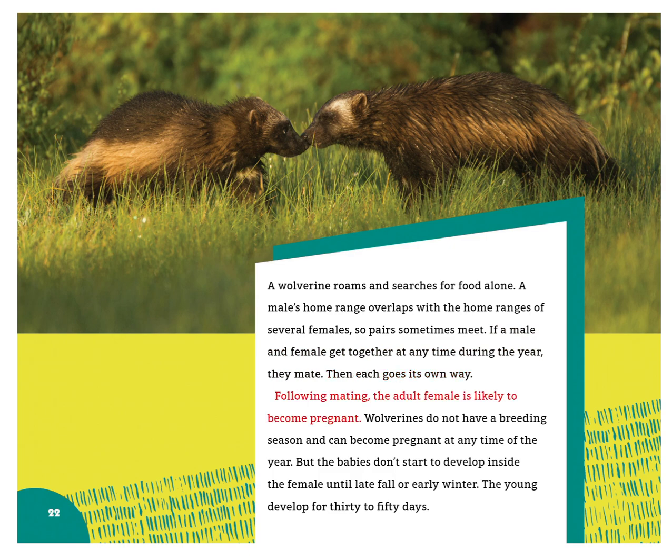Following mating, the adult female is likely to become pregnant. Wolverines do not have a breeding season and can become pregnant at any time of the year. But the babies don't start to develop inside the female until late fall or early winter. The young develop for 30 to 50 days.